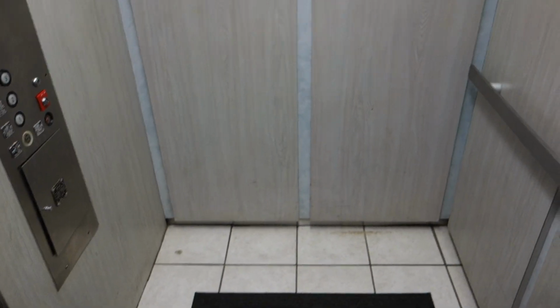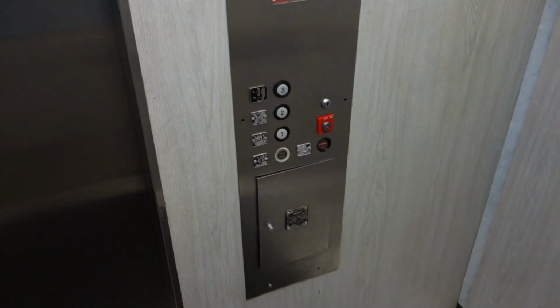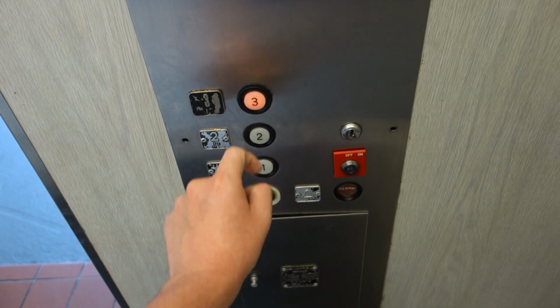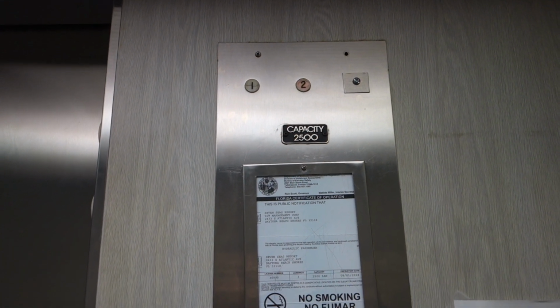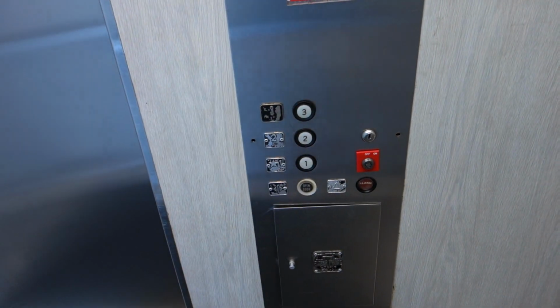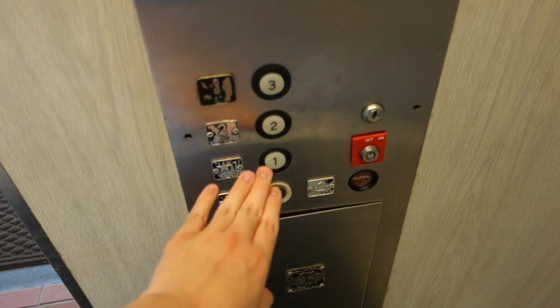Here's a view of the cab. This is a really, really nice elevator. Back up to 3. You have a non-ADA phone. This is a really nice sounding motor, but sadly you can't hear it because of the fan. Let's go to 2 first.